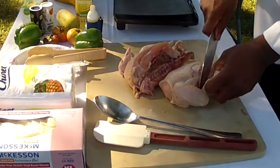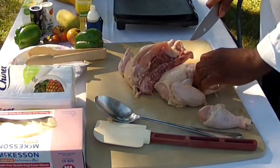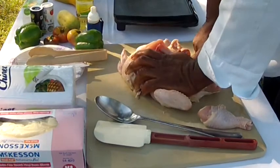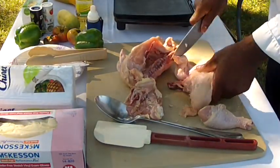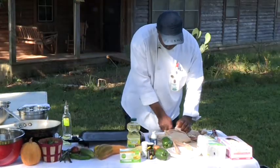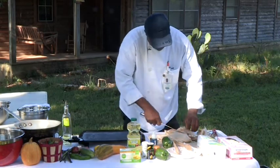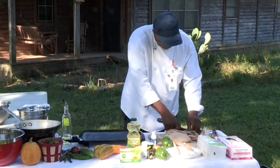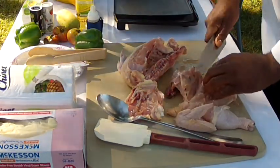And I'm gonna debone a little bit of this. Wow. I'm gonna use that white meat, of course. White meat seems to cook a lot better on the surface that I'm using. It always helps to have a good sharp knife when you're dealing with stuff like this.